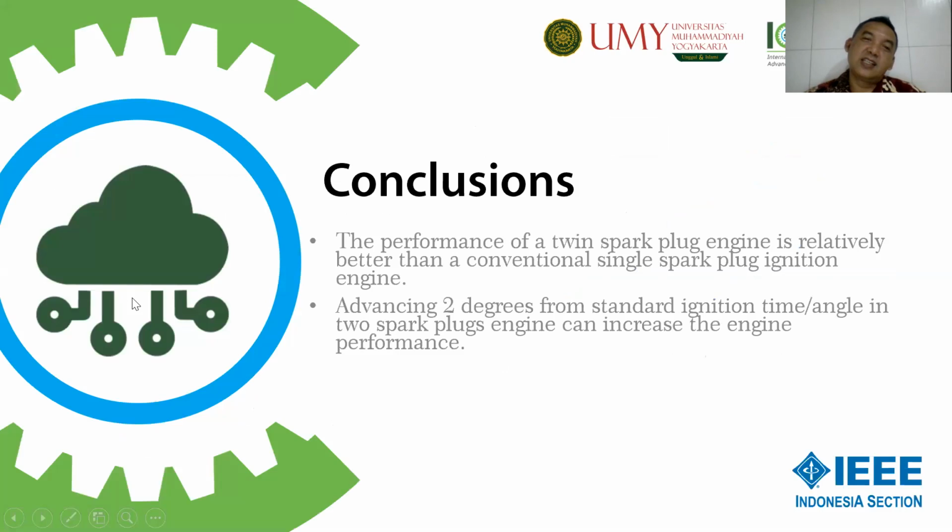The last, conclusion. We use the engine with 100 cc. The performance of the twin spark plug engine is relatively better than a conventional single spark plug ignition engine. Advancing 2 degrees from the standard ignition time in the two spark plug engine can increase the engine performance.